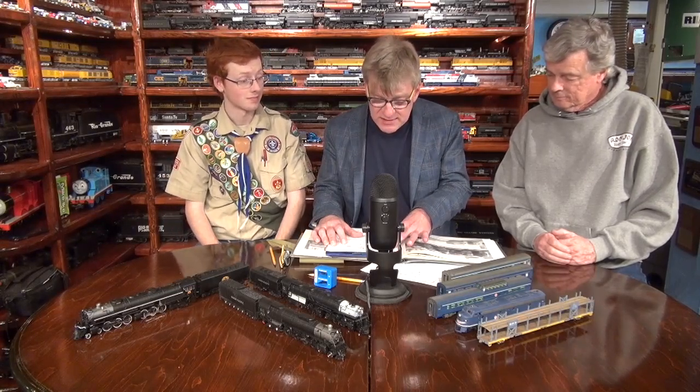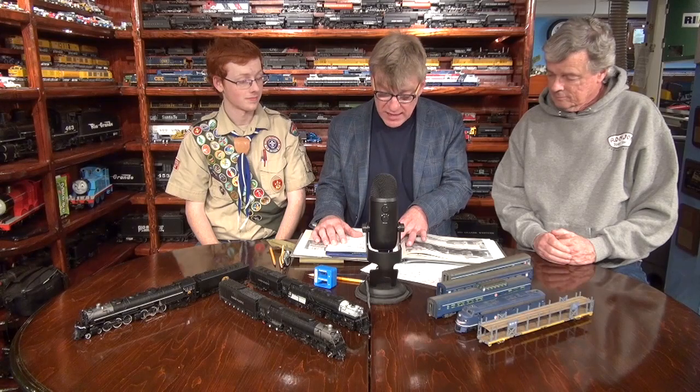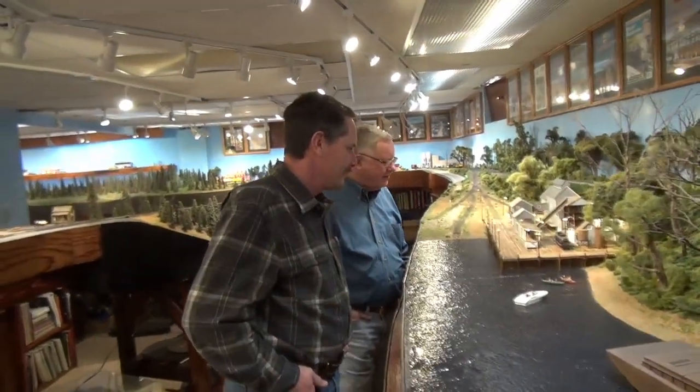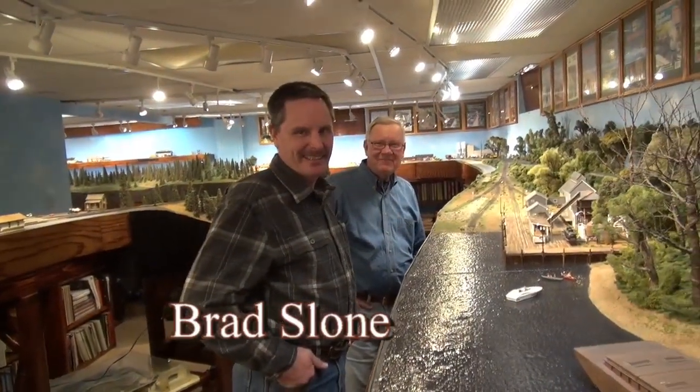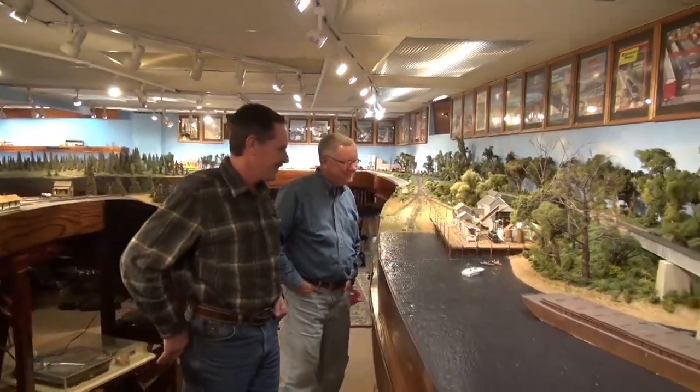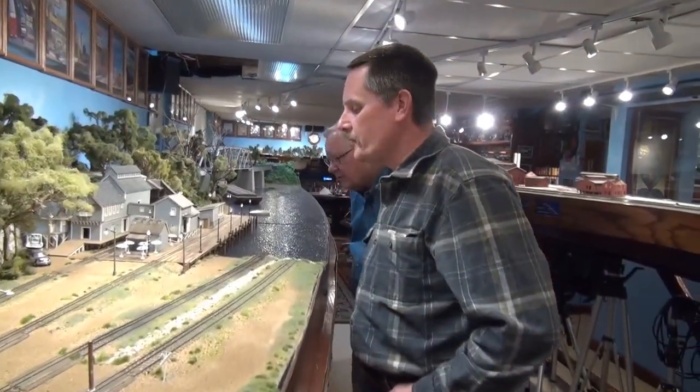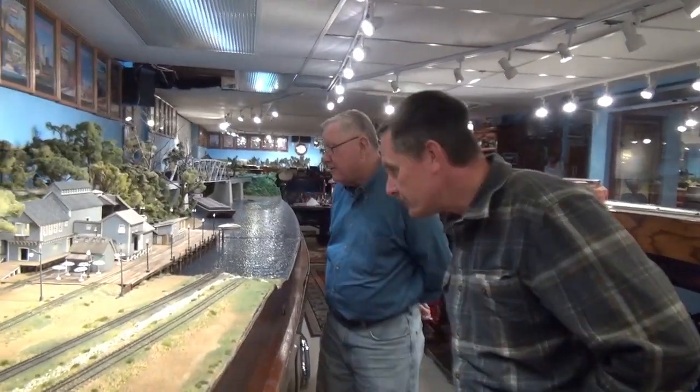Also, I had some guests come over and visit the layout this week. Dave Rader. You'll know him as a gentleman that helps us with the RPM meet here in St. Louis. And Brad Slone. He worked for the Army Corps of Engineers and gets to build real bridges. And because he's a model railroader, the two fit together beautifully, so he loves his job. But thank you, gentlemen, for coming by and visiting this week.